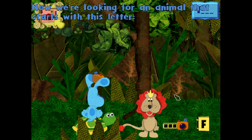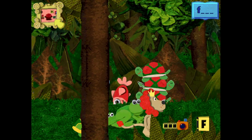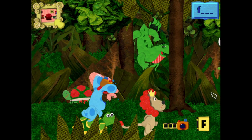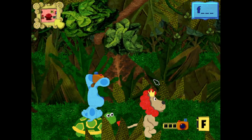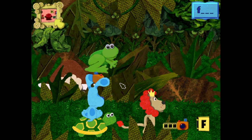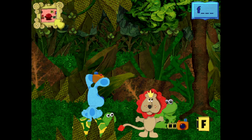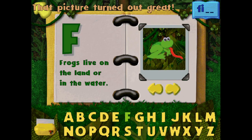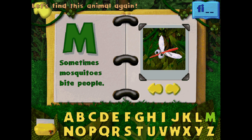Now we're looking for an animal that starts with this letter, F. Ah, it's my frog. That picture turned out great. Frogs live on the land or in the water. Frogs. Let's find this animal again.